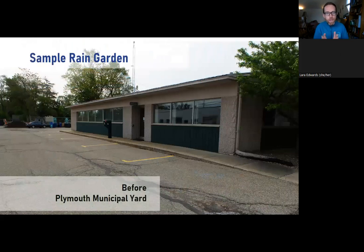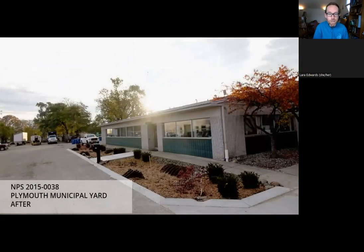Here's a sample. This is at the Plymouth Municipal Yard. And I'm sure you'll all agree with me that it's got an incredibly attractive front entryway. I know, Plymouth wanted to fix that. And they also had a problem to solve with water. This is a huge roof and water would flow out of the downspouts that you can see on the right side of the picture. And it would cause icing every wintertime. And so they wanted to kill two birds with one stone. That's not a great metaphor, is it? With a rain garden. And so here is what we ended up doing.